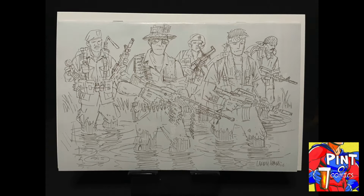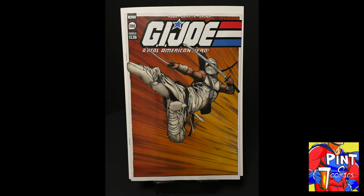Now, like I said, the Freddie Williams cover, interconnecting, should have been Cover B. The Alex Sanchez cover should have been Cover A, and it is, I want to say, like Fist of the North Star kind of style, if you remember that, or Ninja Scroll, with Storm Shadow leaping off the page. Really good. Just a nice shot.